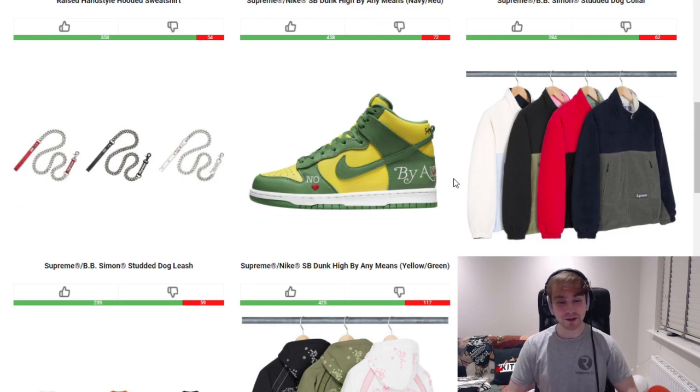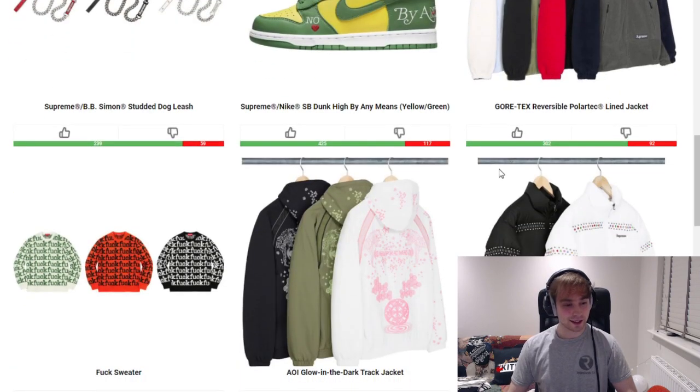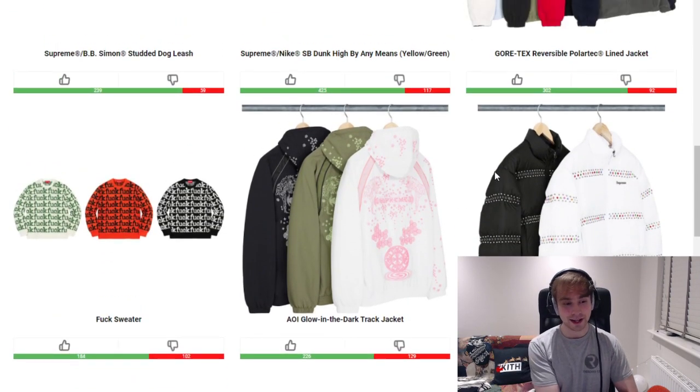But yeah, we move straight on to the Gore-Tex Reversible Pertek lined jacket. A bit of a unique one. I feel like the front colourway and the back, like white with the blue, I like the better colourways in the end. I also like how the pink is lined there with the olive and black, but yeah, that's about it. We then go on to a sweater, which speaks for itself.